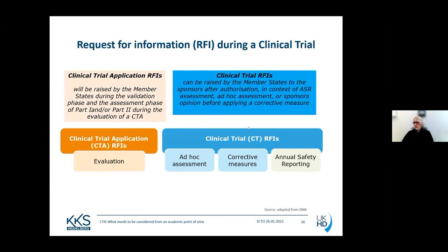So this is again an overview of the possible requests for information. You can see here the ones that are done during the application. Those are the ones I talked about in the slide before. And there also might be requests for information during the clinical trial life cycle, which might be in case of an ad hoc assessment or a corrective measure, or in case of the annual safety reporting.